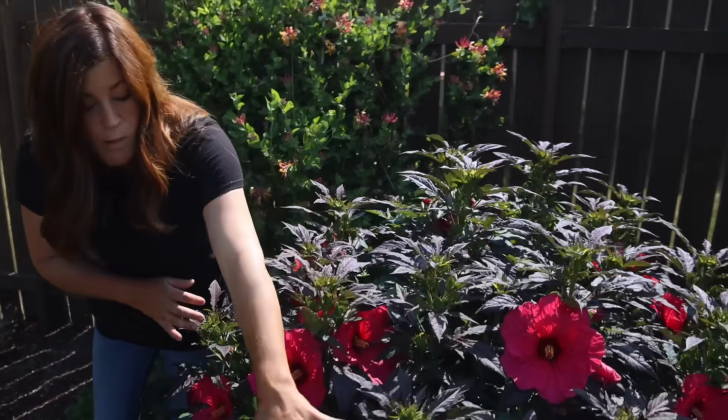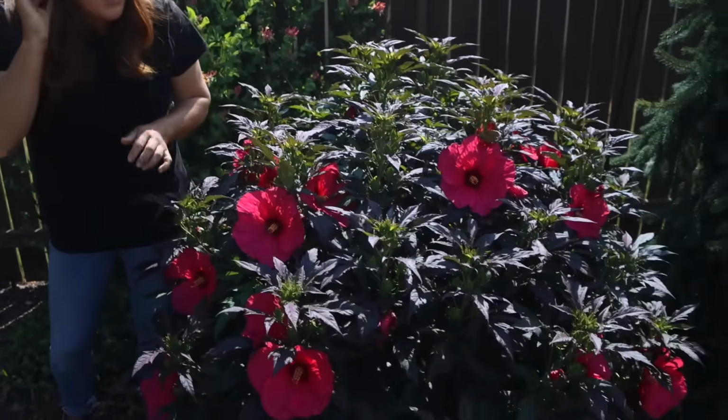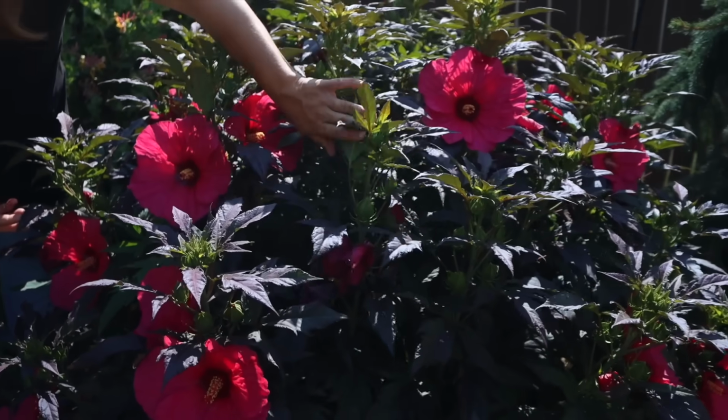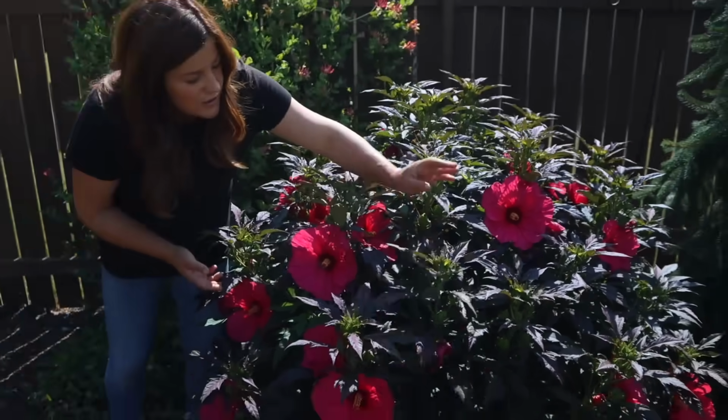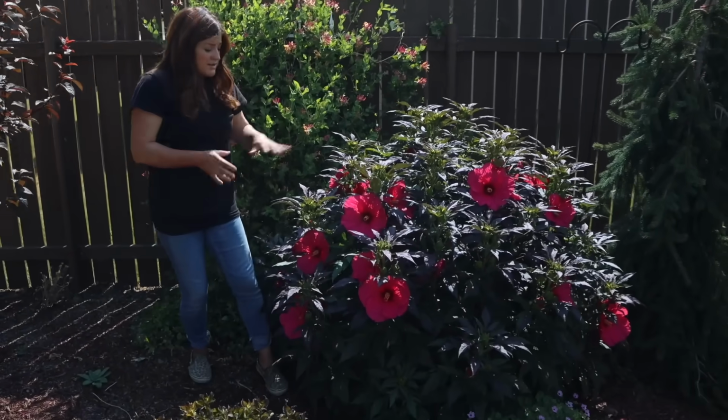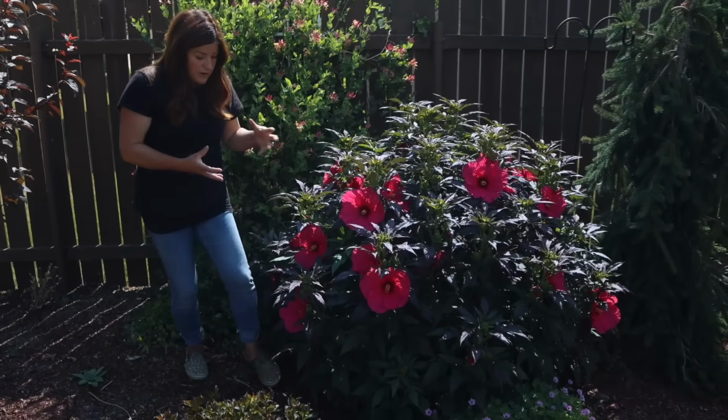And the leaves look different too. So these get almost black in color, but you get that two-toned look because the stems are still a nice bright green. The undersides of the leaves are green, and so are all the buds. And this one is just loaded up with buds. So we have this one right here, which looks really good and full.